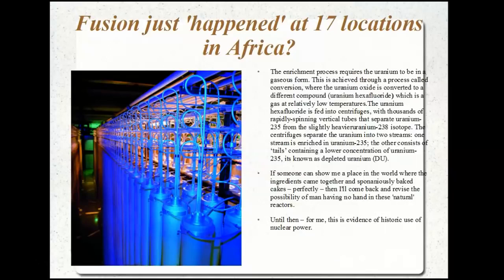This is the enrichment process, and it requires the uranium to be in a gaseous form. And this is achieved through a process called conversion, where the uranium oxide is converted into a different compound, uranium hexafluoride, which is a gas at relatively low temperatures. The uranium hexafluoride is fed into centrifuges with thousands of rapidly spinning vertical tubes that separate uranium-235 from the slightly heavier uranium-238 isotope.